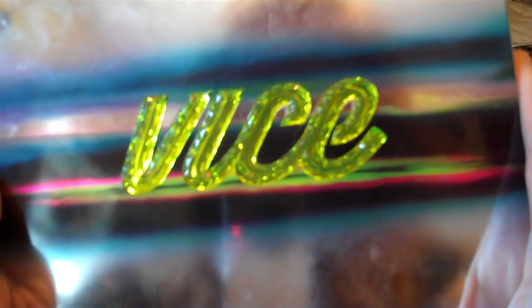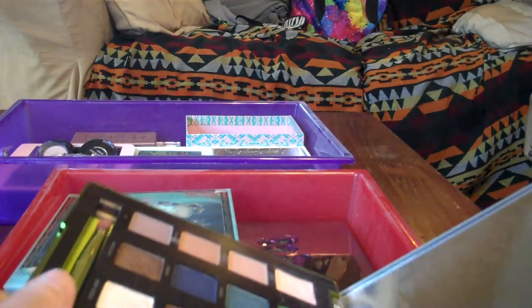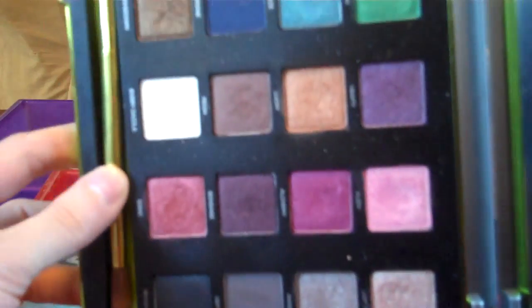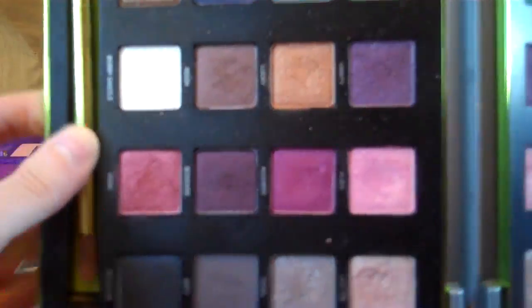This is the Vice, I believe this is the Vice 3 palette from holiday last year. The Vice 4 just came out and I am not going to get it because I'm trying not to buy any palettes this holiday season. We'll see how I do. But this is what that looks like on the inside. This is such a fun palette. I love it, and I use it a lot.